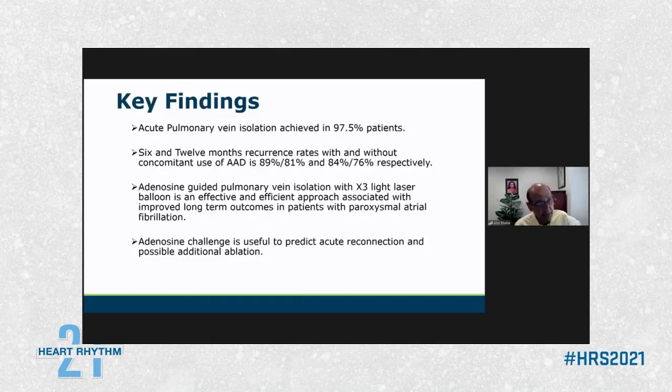So the key findings of our initial interim analysis of these 41 cases are that acute pulmonary vein isolation can be achieved in almost 97% of patients with the X3 laser balloon, and 6-month and 12-month recurrence rates are pretty encouraging without antiarrhythmics, at about 76%. Adenosine-guided pulmonary vein isolation with the X3 laser balloon is an effective and efficient approach associated with improved long-term outcomes, at least at 12 months, in patients with predominantly paroxysmal fibrillation. And I would conclude that adenosine challenge is useful to predict acute reconnection and possible additional lesions if needed. Thank you very much for your time.